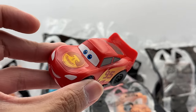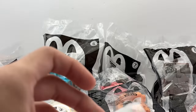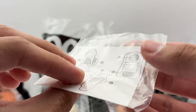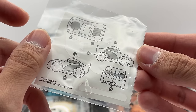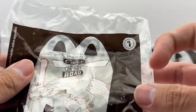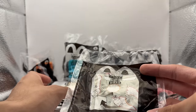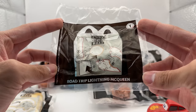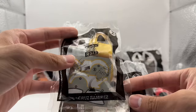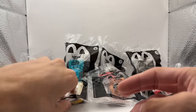So yeah, what you would expect, a Road Trip Lightning McQueen. All the stickers are in place already. You do get your little sticker sheet and instructions on where everything goes. But if you're a real Cars fan, you know where everything goes. So that is the little bag for Road Trip McQueen. And there are different sizes for these bags. Look at the width of this McQueen bag and the width of the Cruz bag. So the bags are sort of different sizes as you go along.